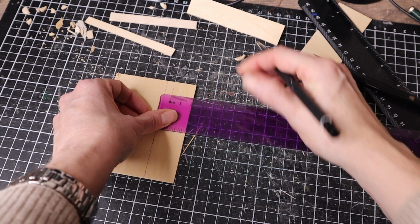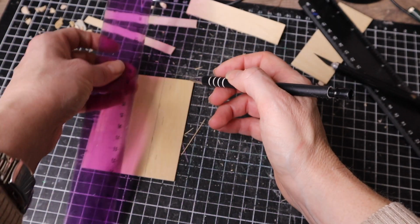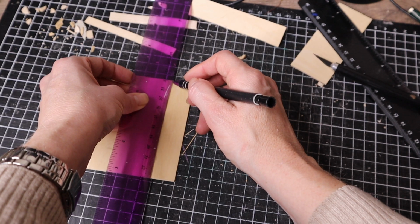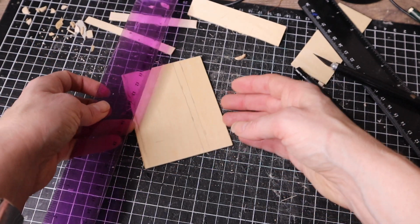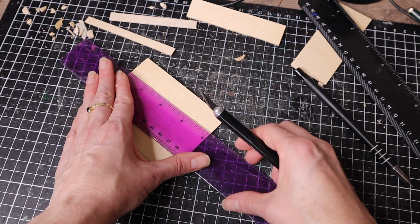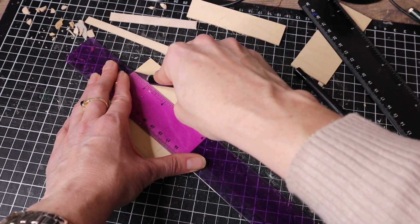Next I make the pantry shelves. For this job I'm using sheets of linden wood. With a graphite pencil I mark out 6 parts, 2 sides and 4 shelves, and these will be 10 centimeters long and 2 centimeters wide.